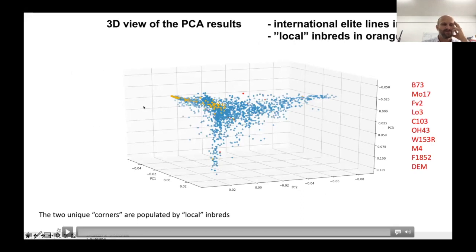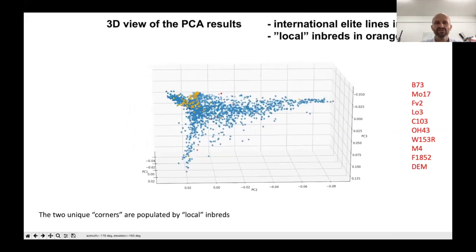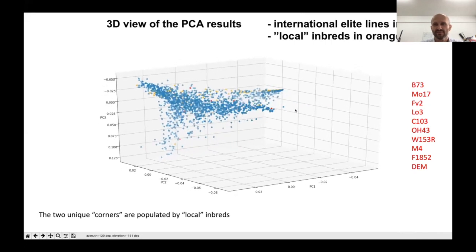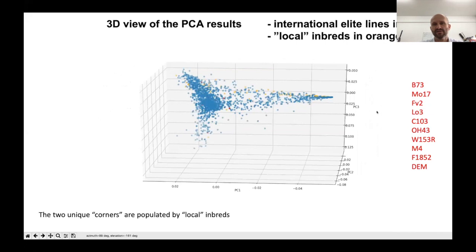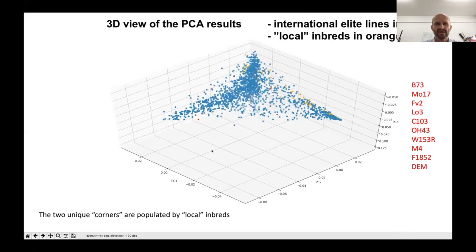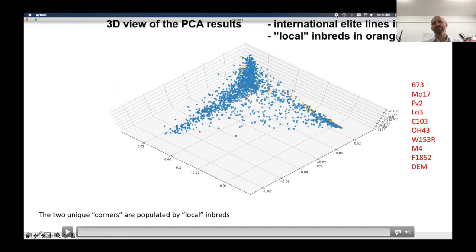This is a small movie showing you how these 2,200 inbred lines look in 3D space on three principal components. In red, you see the international standards, international inbred lines, or so-called elite inbred lines, that are currently used in breeding programs. And in orange or yellow, you see inbred lines that originate from local populations of Romania. And as you could see at the beginning, most of the inbred lines coming from local populations cluster in the pointy ends of these clusters.